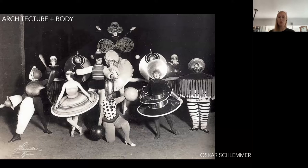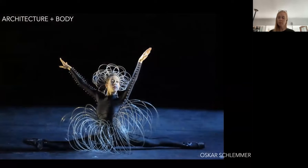And some of them quite comical, but also given that this was early 20th century, you can already see how groundbreaking they might have been then. And even now, they're still pretty provocative and radical. And indeed, the work that Oskar Schlemmer started is still performed in a contemporary context.